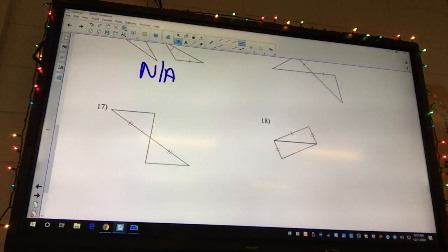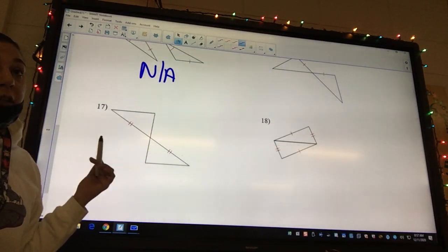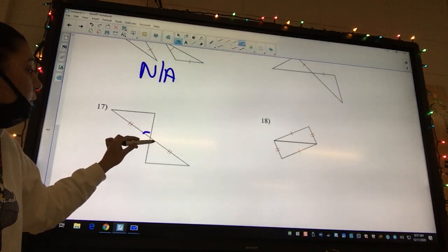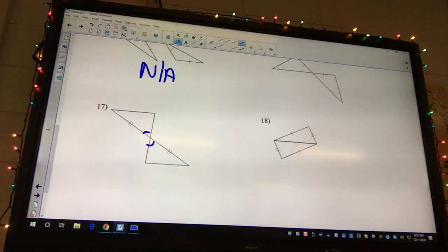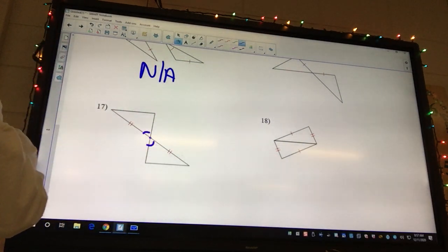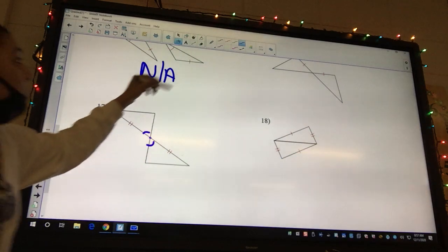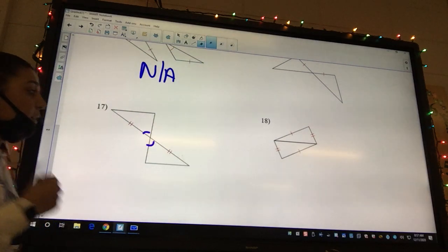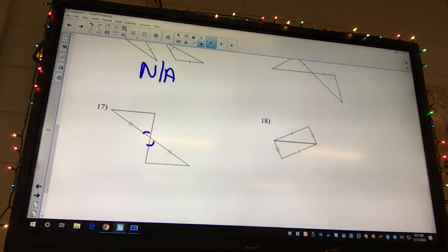Okay, 17. You could mark something on 17. What kind of angles are these ones? This one and this one. Starts with a V. They're vertical angles, which means they're equal and opposite. Because they share that point in the middle, they come together at a point, so they're vertical angles. So we do know an angle. These are congruent angles, and we have a side. Do we have another side? So it's going to be NA.